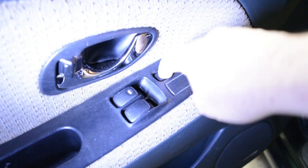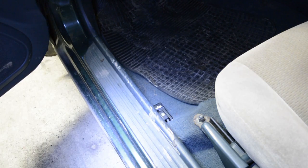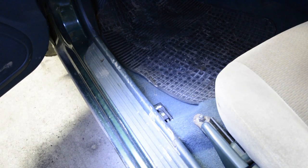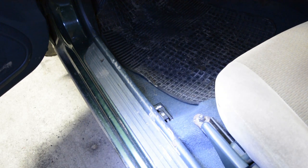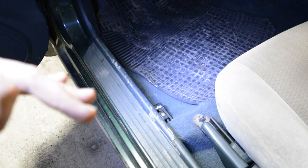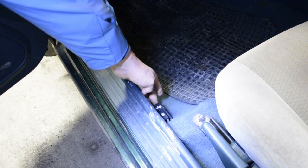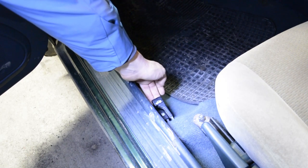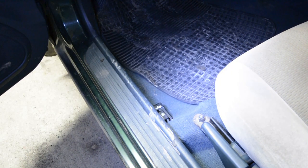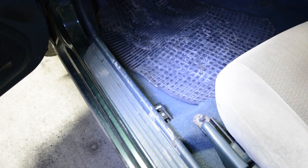So, why Mitsubishi? This car is fairly basic, so it has not many fancy features. But one of them, really convenient for me because the rear trunk lock doesn't work, is the ability to open your trunk from here. You can also pull this latch and open your fuel door.